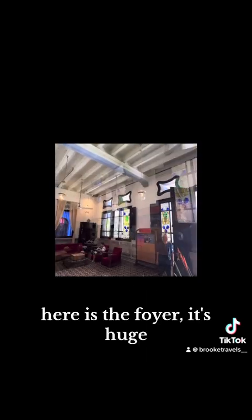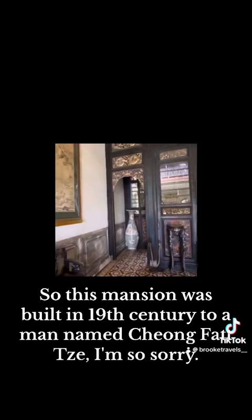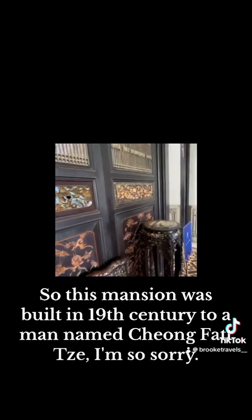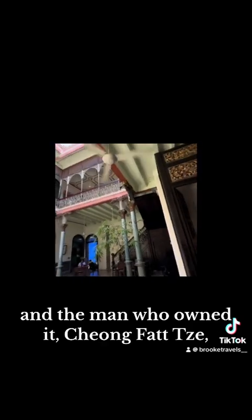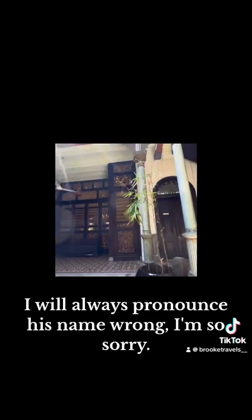Here is the foyer. It's huge, but it's so hot. So this mansion was built in the 19th century for a man named Xiong Fat Zi. I'm so sorry, I would always pronounce his name wrong. The mansion is now a World Heritage Site of Georgetown.